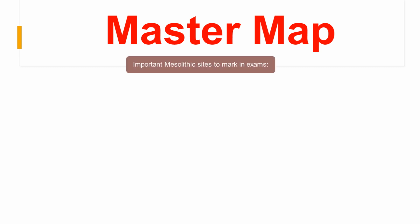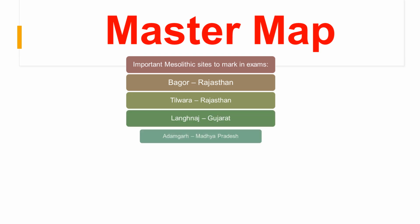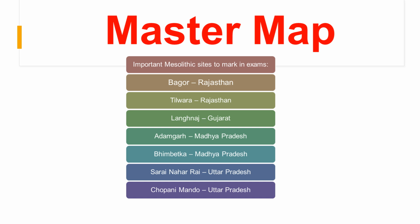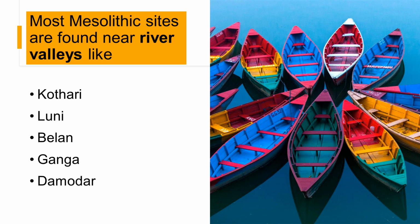Master map: important Mesolithic sites to mark in exams. Bagor, Rajasthan. Tilwara, Rajasthan. Langhnaj, Gujarat. Adamgarh, Madhya Pradesh. Bhimbetka, Madhya Pradesh. Sarai Nahar Rai, Uttar Pradesh. Chopani Mando, Uttar Pradesh. Birbhanpur, West Bengal. Tip: most Mesolithic sites are found near river valleys like Kothari, Luni, Belan, Ganga, Damodar.